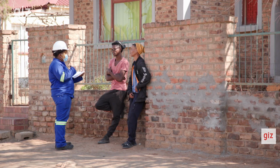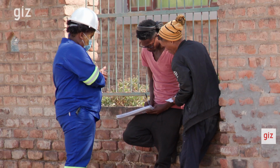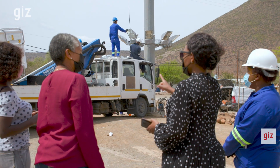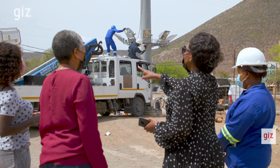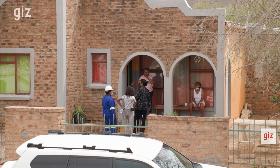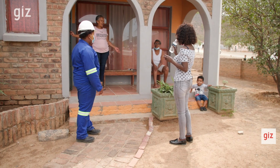At the end of the day, people vandalize, or they don't own it, they don't protect it. So we appointed a social facilitation company, and the social facilitation company then appoints local people from each ward in the area where we work, which we call community liaison officers. It's very important to have CLOs or community liaison officers in the project. They know the area, they speak the language, and they understand the culture.